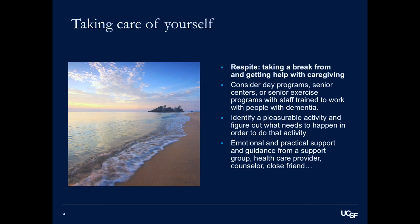Some different ways to think about getting respite is to think about a day program for your loved one. Senior center, senior exercise programs are all things that can help provide that person with quality of life and activity, but also may give you a break from the day-to-day care. For yourself, think about a pleasurable activity, maybe something you haven't had time to do, and try to figure out what would need to happen in order for you to re-engage in that activity. And then emotional and practical support and guidance from a support group, your healthcare provider, a counselor, a close friend, are all ingredients that we think are very necessary for managing caregiving and promoting your own health and well-being.